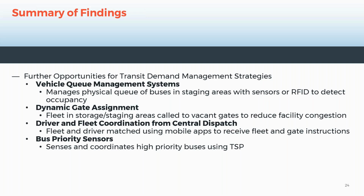So if you have the opportunity to dynamically adjust the fleet to the driver, there's some opportunities there to save on space, or reduce the number of recirculation, or having to back a fleet in and out from these tight spaces of parking stalls. And then driver and fleet coordination from central dispatch, touched on this already. And then bus priority sensors. I think Amin showed the video footage.